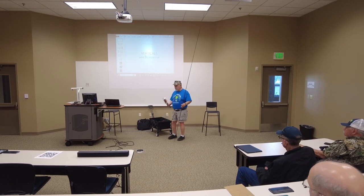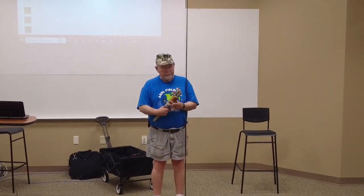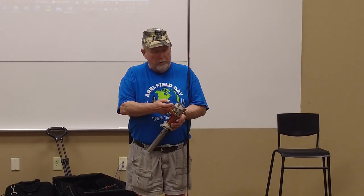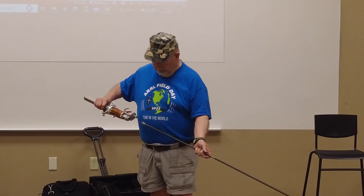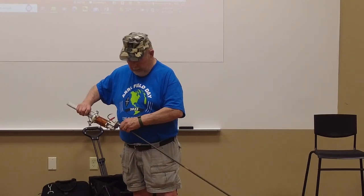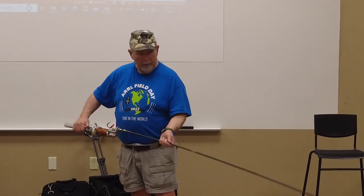And if I was going to use this, I would unscrew this. Well, don't tighten it up too tight. Anyway, I would put my tuner straight into that rather than through the coil. On here, I'm not screwing all this in all the way.